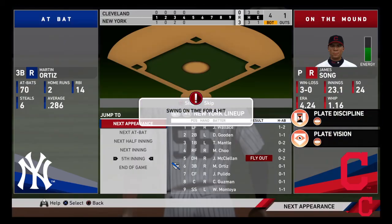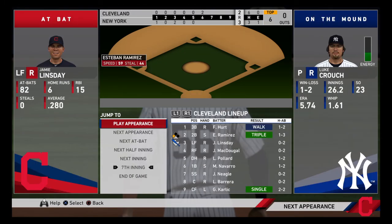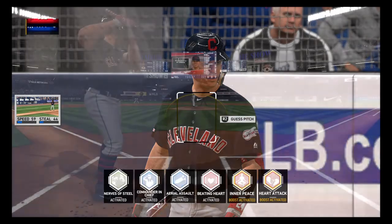Play ball. Not playing very good baseball right now. I need a sac fly right now.